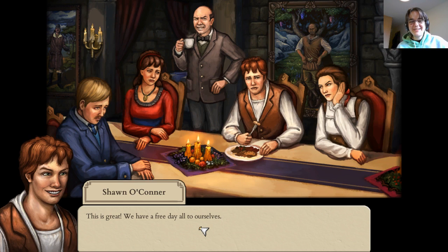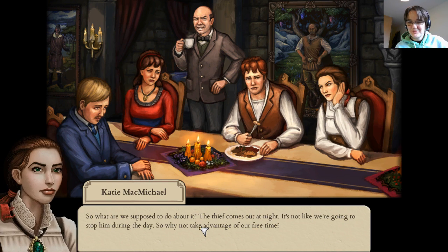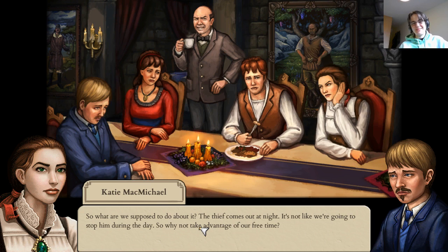This is great. We have a free day all to ourselves. If we don't stop the thief, every day will be a free day. I really don't want to be expelled over this issue. So what are we supposed to do about it? The thief comes out at night. It's not like we're going to stop him during the day. So why not take advantage of our free time?